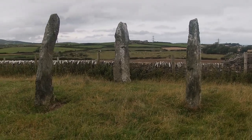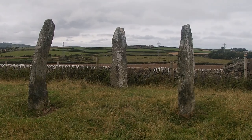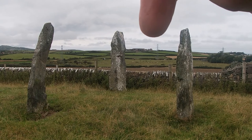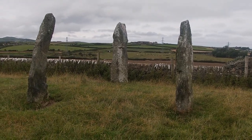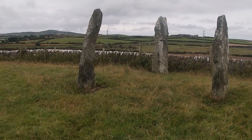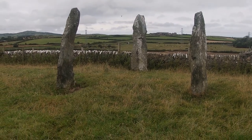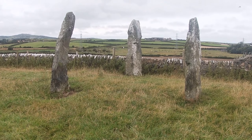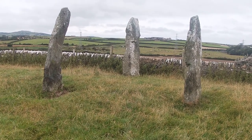And the burial chamber is beyond where that farm is. I don't think there'll be anything left of the burial chamber by the look of the extensive range of buildings that are on there. But fortunately, the standing stones have remained unspoiled. They're not very high, they're about 2 meters high.